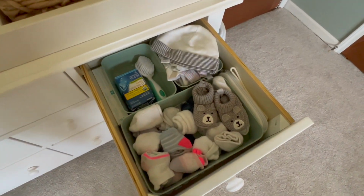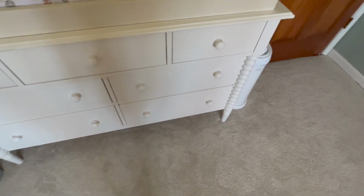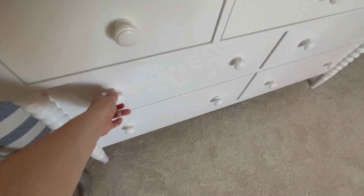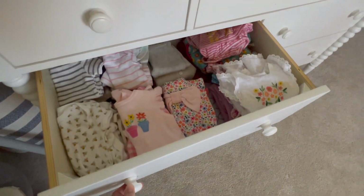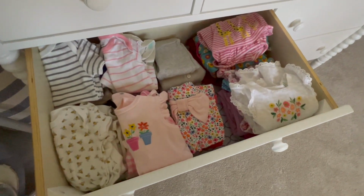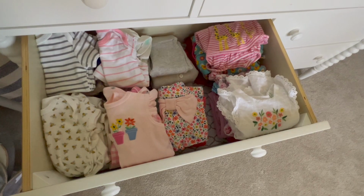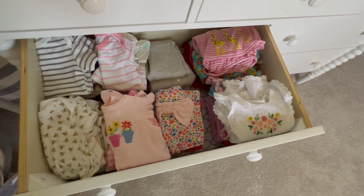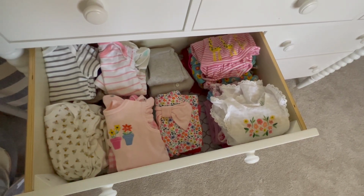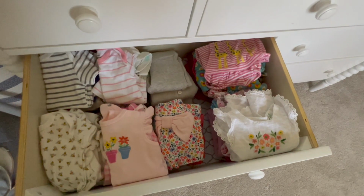We have her vitamin D drops that I'll use for breastfeeding, and a little newborn hairbrush. Okay, so this next row, again, is all of her newborn clothing. So this is either size newborn or 0 to 3 months in here too. These are like the short sleeve onesies. I do have some pants and tops in here as well. Again, these are all hand-me-downs from my first baby, which is so nice that I have all of these cute little girl clothes here that I get to reuse.